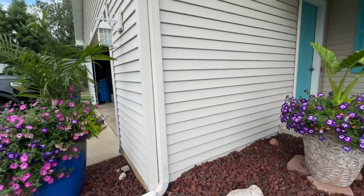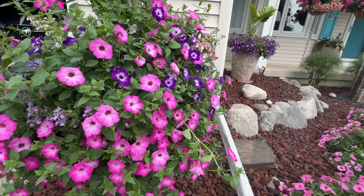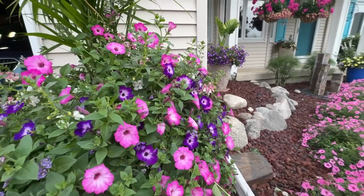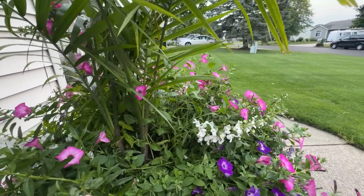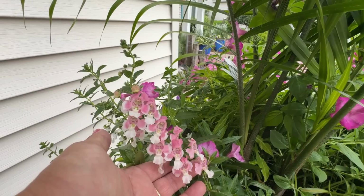A couple more plants to take a look at, and these are new varieties for 2025 as well. The Supertunia Tiara Pink, gorgeous. Really pretty with that purple, although I think it's actually called blue. And then the other plants in here, again, here's where the wind kind of hurt it. But this is a favorite of mine, definitely a favorite. In 2025, this will be seen a lot in my plantings.